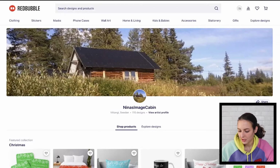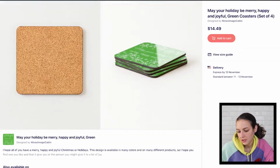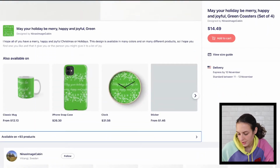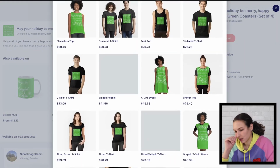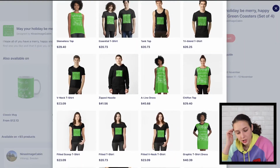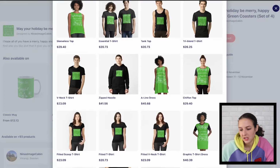Nina's Image Cabin. Ooh, festive things. That's really cute for coasters. And coasters are used during the holidays. It's up to you if you want a fluorescent green, but sometimes I feel like a slightly darker green, or even, this is a little bit more fluorescent than Kelly green, but that's usually the one I'd go with, if not a little bit darker when it comes to festive things.